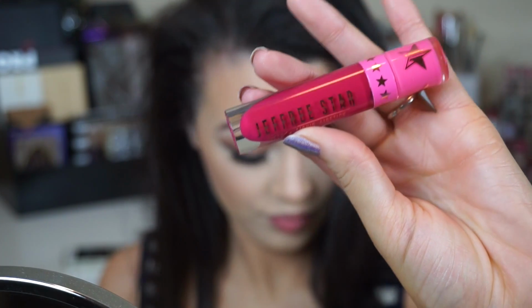And for my lips today, I'm going to be taking the shade Masochist from Jeffree Star, which is out of stock right now, but it will be back on the 12th of this month. And make sure you put this down in your calendars because it's such a pretty hot pink shade. So I'm just going to wipe off my excess chapstick and then apply a thin layer of this onto my lips.